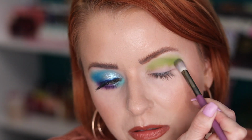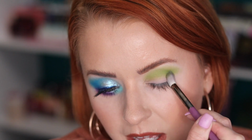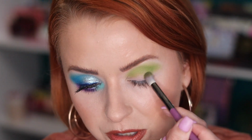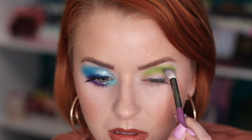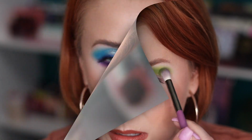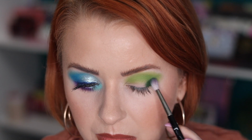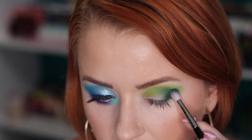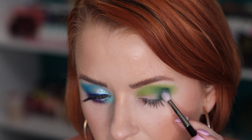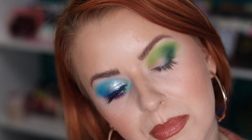And guys, I should note that there is minimal kick up in the pan with these shades. There is fallout, obviously from the shimmers, but from the mattes, I haven't really noticed any fallout or anything like that. Now on a Refer 14, I'm going in with the deeper green. Those shades are perfect complements.